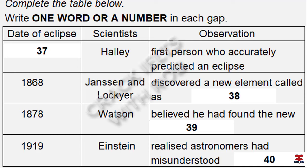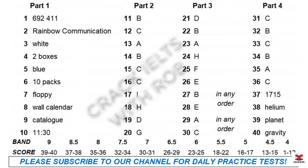That is the end of part four. You now have 1 minute to check your answers to part four. That is the end of the listening test. In the IELTS test, you would now have 10 minutes to transfer your answers to the answer sheet.